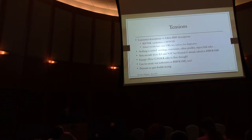So we had to build a system that would allow us to take in records from the ILS, but once you've edited it, it's stored in the BIBFRAME database as the new way of doing things, and so you don't want it to come back in again. So if someone accidentally edits it again in the ILS, it has to be blocked. So we had to build a system that would block some records but not block others.